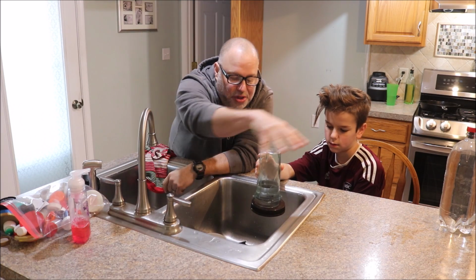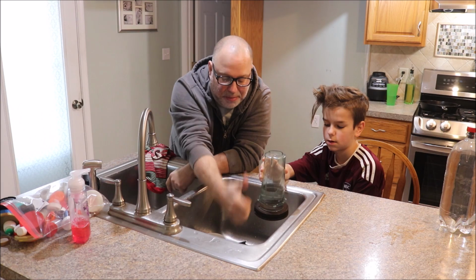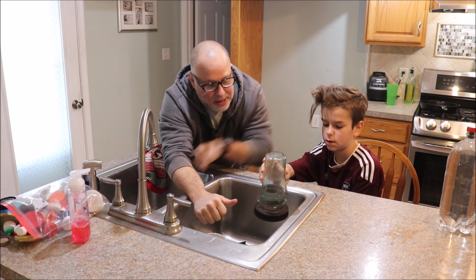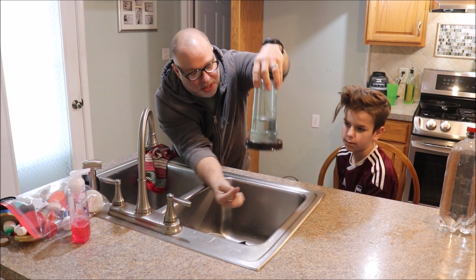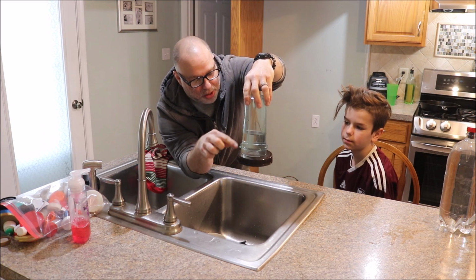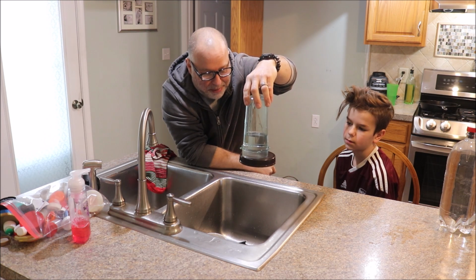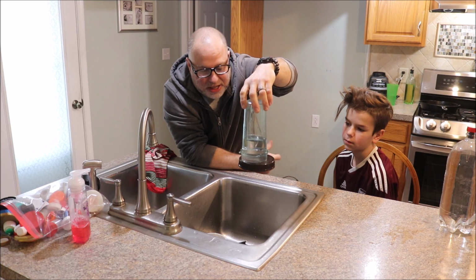There's air pressure all around this. There's air pressure pushing this way, pushing this way, but some of the air pressure is pushing up. So much so that there's enough air pushing up on the bottom of this cup that it can actually support all of this weight. So that's another kind of cool thing that happens. And it'll stay like that indefinitely.